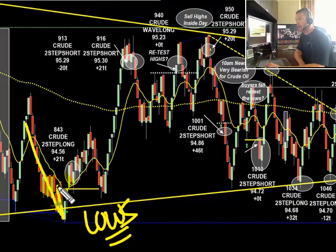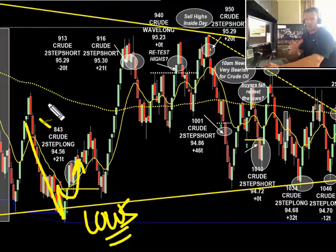So here we are, swing high. I'm going to buy these lows here, 8:43, 8:45, right? 10, 15 minutes after the news comes out. It's a two-step pattern long. And of course, at 94.56, I make my 21 ticks.